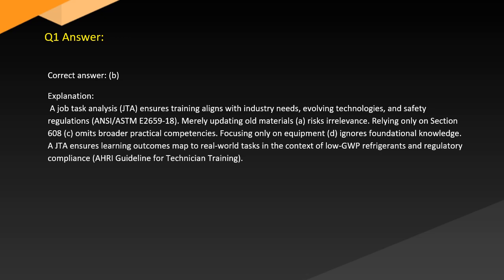Option C, relying only on Section 608, omits broader practical competencies. Option D, focusing only on equipment, ignores foundational knowledge. A JTA ensures learning outcomes map to real-world tasks in the context of low-GWP refrigerants and regulatory compliance, a recommended guideline for technician training.